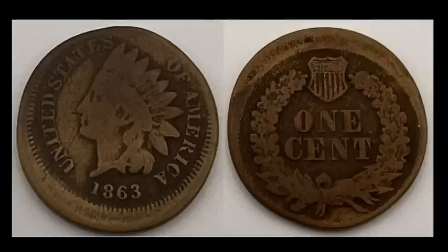Pretty nice looking earlier date. It has its issues, for sure, but I wouldn't be opposed to owning something like this, 1863. They call these white cents, because they're on a copper nickel composition. So they have more of a whiter color than the other dates of Indian head cents. But check that out. It's off center by a little bit, probably 10%. If you look at it a little bit closer, it's probably more broad struck than it is off center. So, I'll just say it's either or, it's very close.